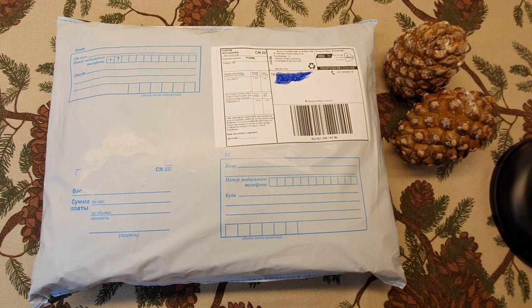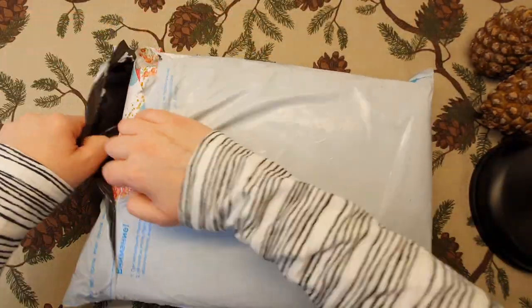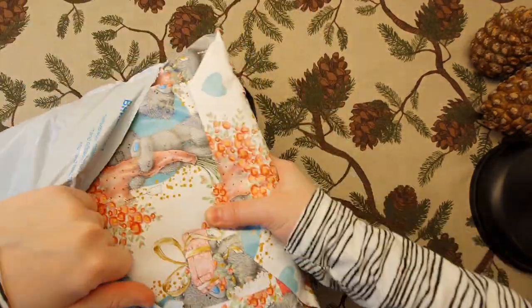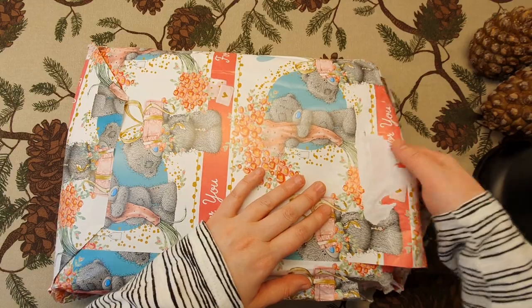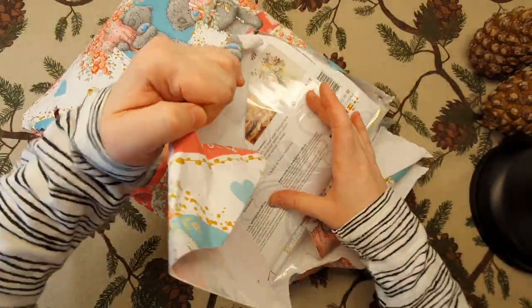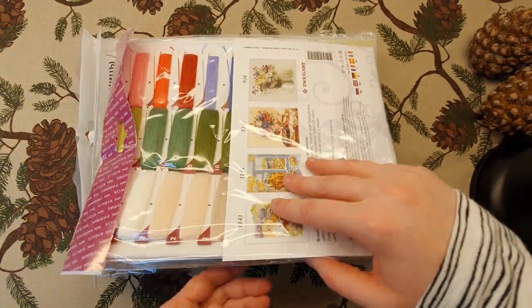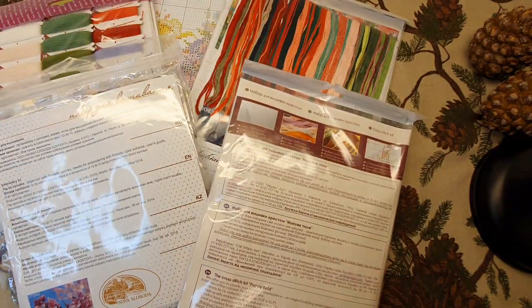Today I want to show you what I ordered. These are new cross-stitch kits. There are about 5 of them, and I ordered this from Russia, and I'm gonna open them together with you, and I hope you enjoy and stay tuned. So let's get to it.